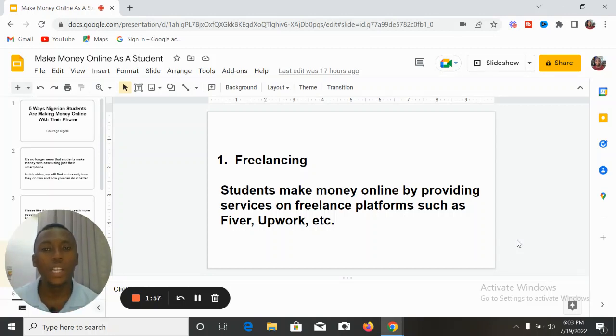First, you need a skill that you can offer on these online spaces. It could be copywriting, it could be video editing, it could be voiceover, it could be transcribing, right? So it could just be even graphic design, in anything at all that you can offer. It could be ghostwriting. So you simply go on Google and search for freelancing platforms that allow Nigerians. If you're watching from Ghana, you can search for freelancing platforms that allow Ghanaians.